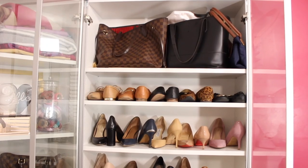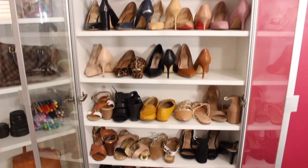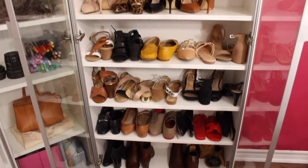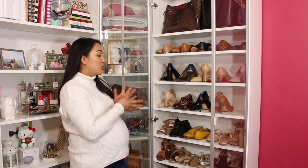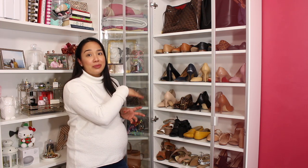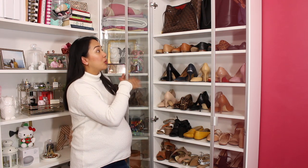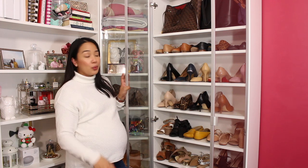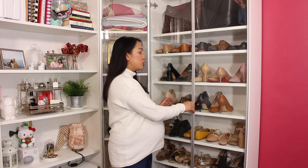But these are kind of more the shoes that I would wear to work or bring to work. So in the winter time, I usually pack up a pair of shoes in a shoe bag and just pop it into a work tote. And you know, in the summertime, I'll just take something from the shelf and then wear it out. On the top shelf, I do store totes, which I usually use for work. I also do have glass doors on this bookcase, just so that everything stays dust-free.